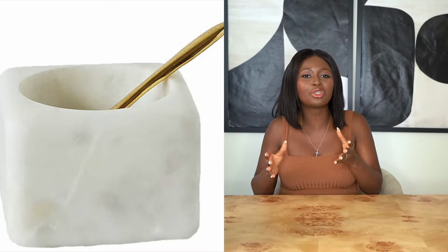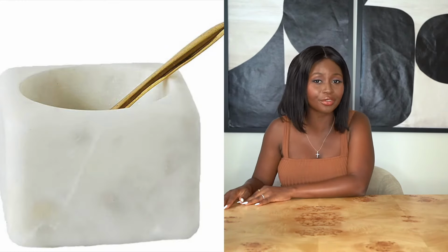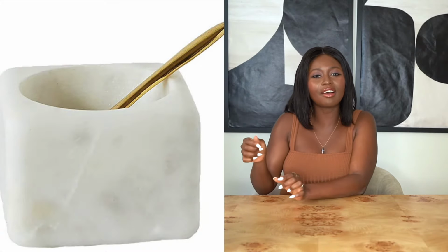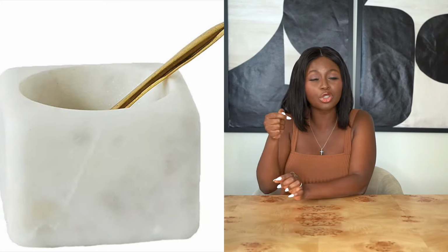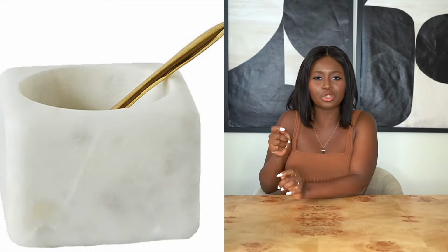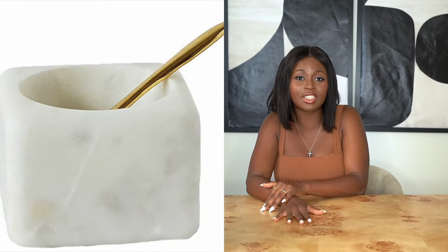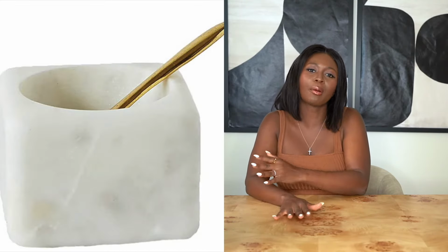This one is maybe what you'd use if you just want to have your salt out, like if you don't really put a lot of pepper on your food and you just have salt. I really love how this one comes with the little gold spoon, so you don't have to put your fingers in there. If that's not what you want to do, you just want a spoon to season your food, this is a great option.